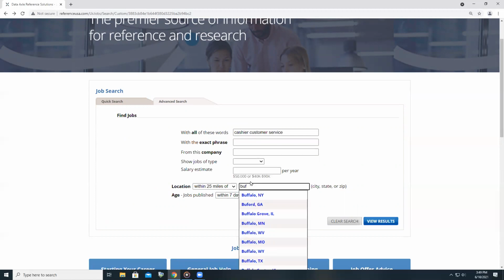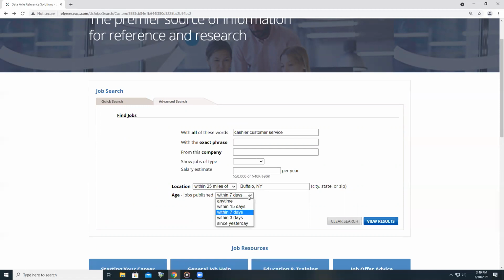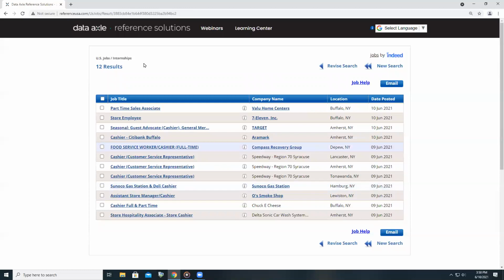And we'll keep it at 25 miles from Buffalo, but we want jobs that haven't been posted for very long. So we're looking for jobs posted since yesterday. So we want something that's definitely fresh and the job is still there for us. And we'll view the results, and we're down to 12. So 12 new jobs were posted since yesterday in this category.